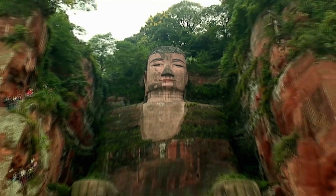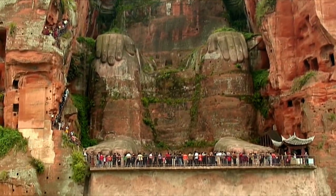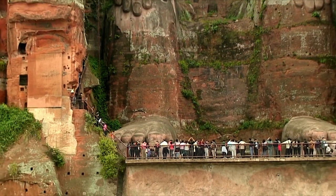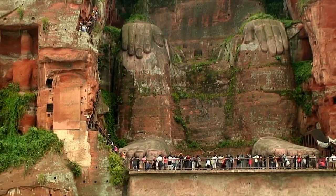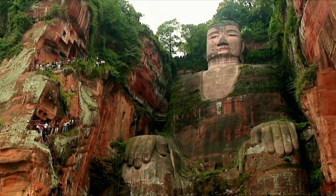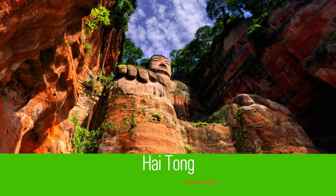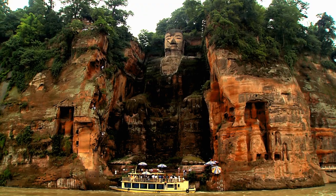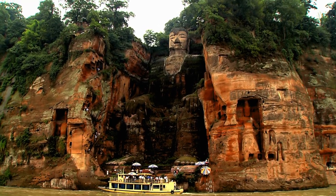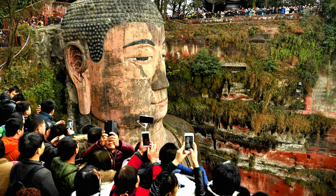This impressive stone statue was declared a UNESCO World Heritage Site in 1996, which means that the United Nations has agreed to give it a special status as a place that is significant to the culture and heritage of the world. A Chinese monk named Haitong was the one who began the construction of this enormous Buddha. But it wasn't just about creating something pretty. The original purpose of the Buddha was to calm the wild rivers, which were difficult to navigate for traveling ships.